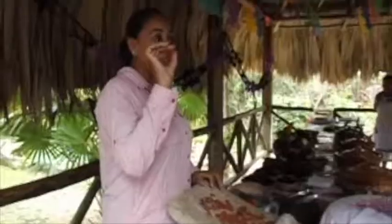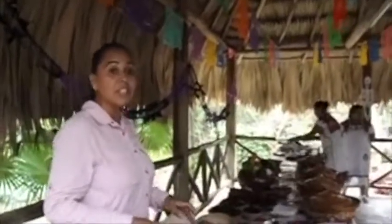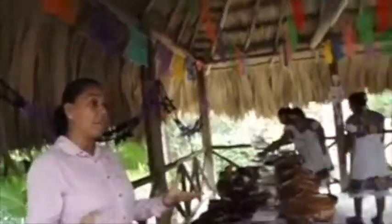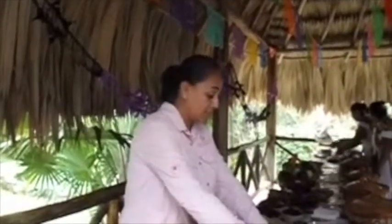Remember, take care of your tortilla. Cacao seeds. Yes. Cacao. This is first of all a limestone. This limestone is for various uses. You can use it to grind anything that you want. You hand grind it, you know, with your hand.